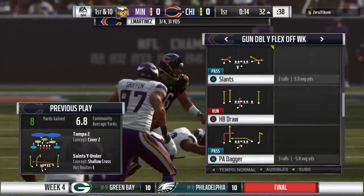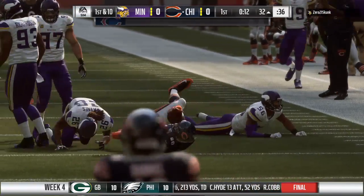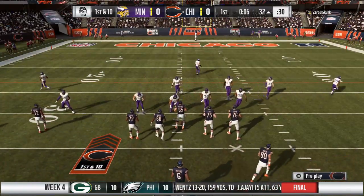A great effort there to shed the contact, and it helps him pick up the first. His first catch, good for 8 and a first down. From the 32 now, here's 1st and 10.